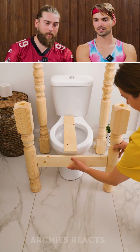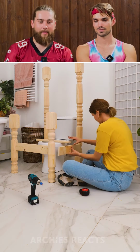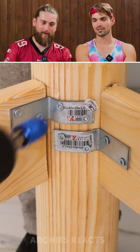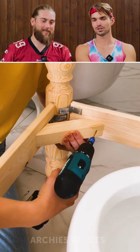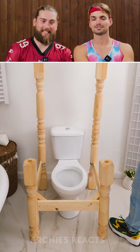Whoa, are they making a bed frame around it? Jeez. It's a throne. Yes, it looks like it's gonna be a throne. Usually some people call it a throne, but it will be literally a throne. They really like Game of Thrones.